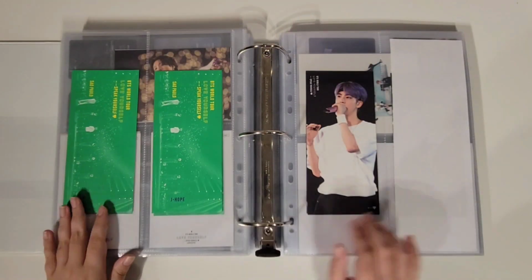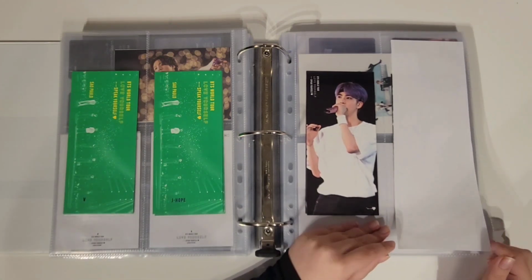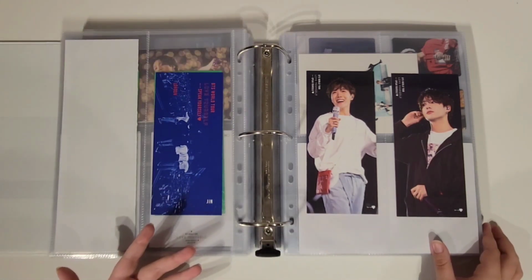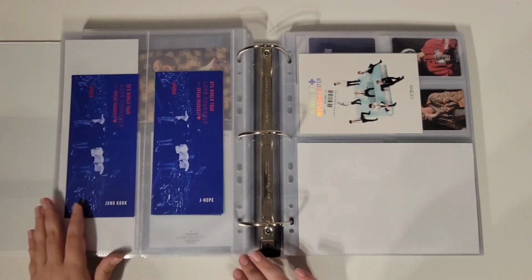And then we have the London ones. What did I pull? Oh yes, I did pull Taehyung, obviously. For this one, I pulled Namjoon. Sold him. By the time I received my pull and knew who I pulled, I had already purchased the others. So I was like, I'm just gonna sell him.